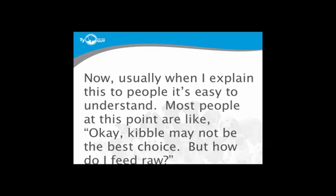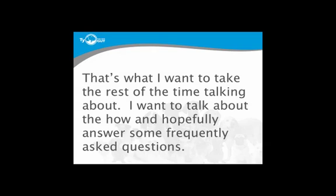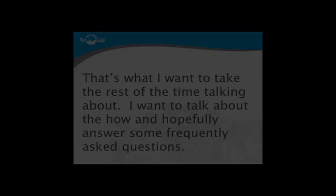Now, usually when I explain this to people, it's easy to understand. Most people at this point are like, okay, I get it. Kibble may not be the best choice, but how do I do this? How do I feed raw? That's what I want to take the rest of the time talking about. I want to talk about how and hopefully answer some of the frequently asked questions that I get.